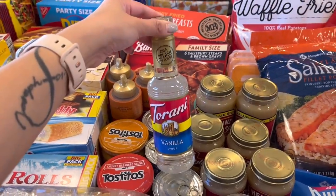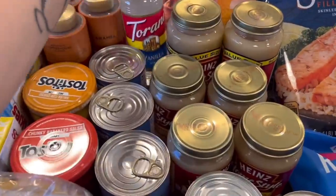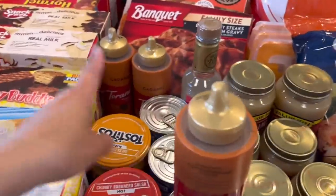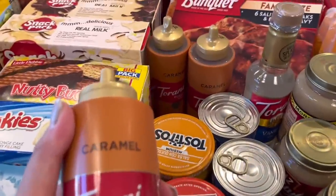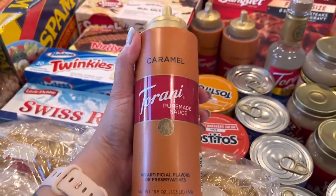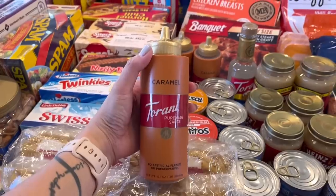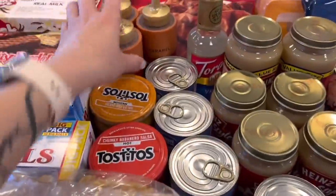And then here we have coffee syrup and also caramel. I grabbed the vanilla Torani coffee syrup for my coffee and also this Torani caramel. This is the only caramel sauce I like for my coffee. I don't really like the Ghirardelli, I think that's how you say it. I've tried that and it's just a little too candy flavor for me. This one is so good. It tastes just like Starbucks.